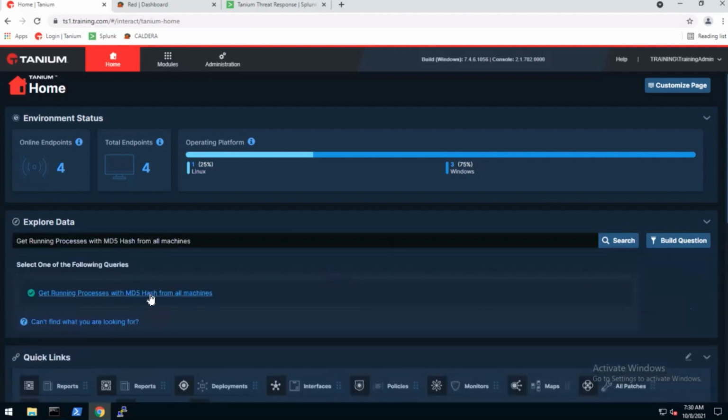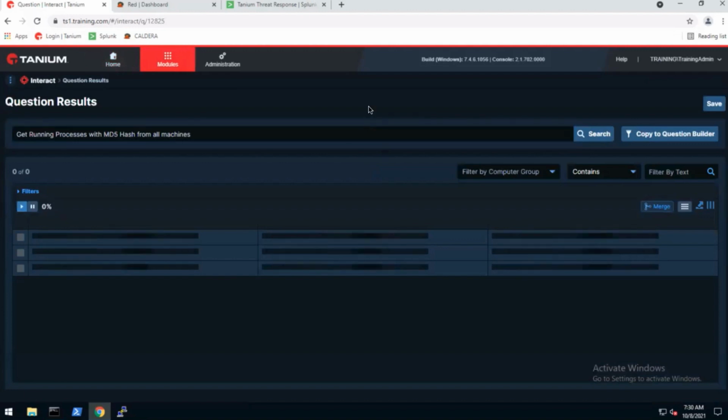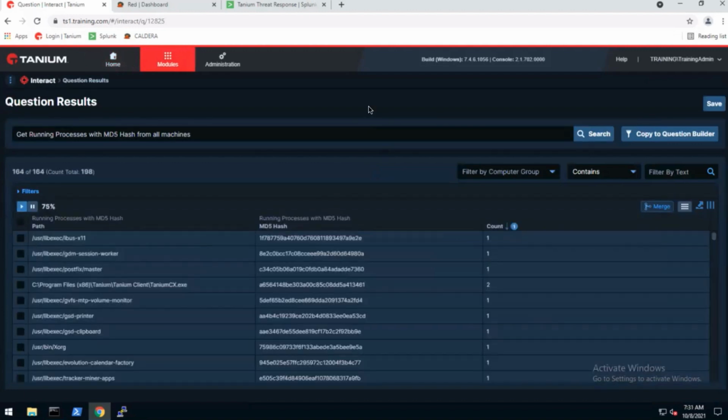So I know which ones are unique. This one's kind of an old school one. And this is one because I think you can branch off so far from here into other questions around like which processes are using a lot of CPU. And as these results come in here, we're going to see some of these become common and other ones that aren't. So that's kind of an old school one, a real basic sensor that I can build on.